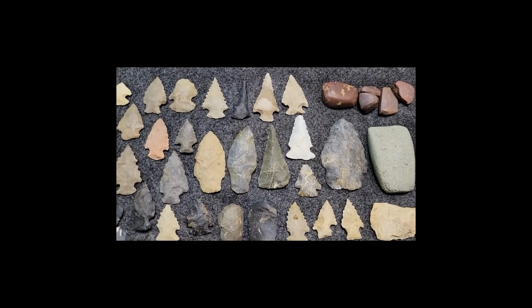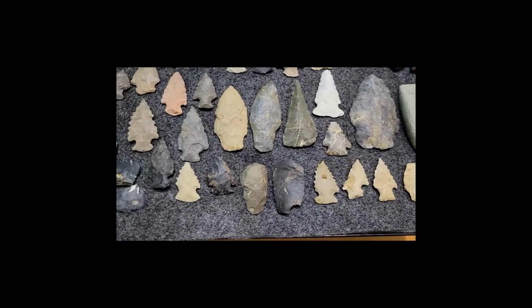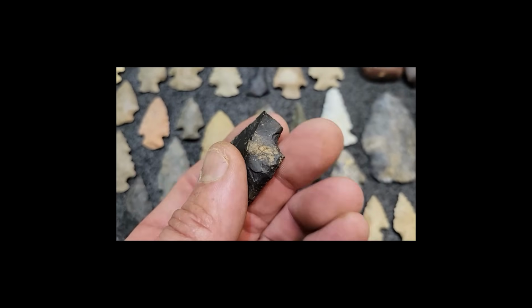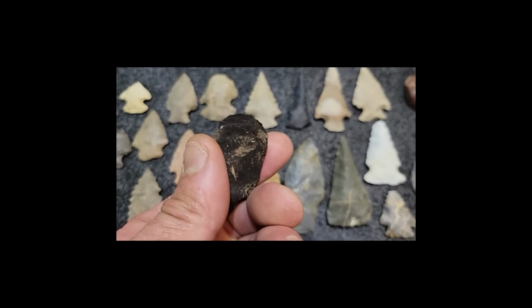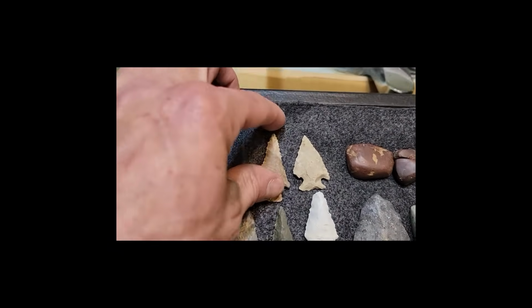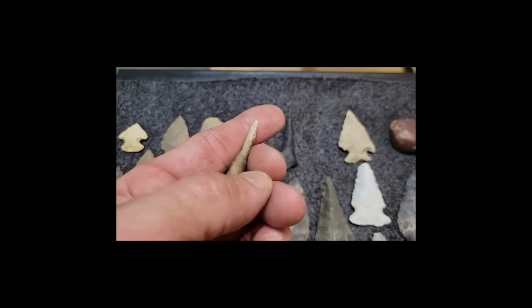I got a lot of places to look, and there's like a big sandy type, and look at this end scraper with the shaft scraper in the back of it there. Look how nice that is. This point's nice too. I was pretty happy when I found that.